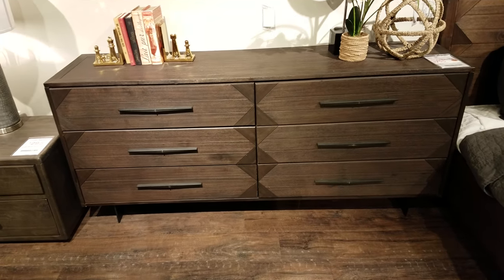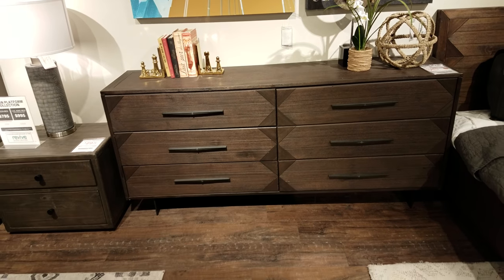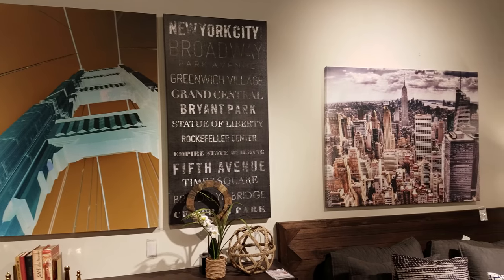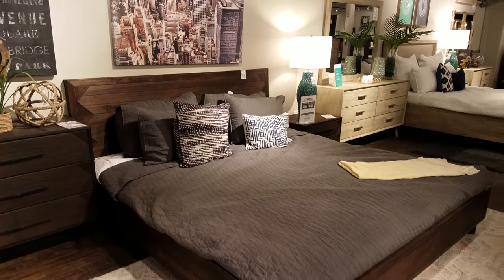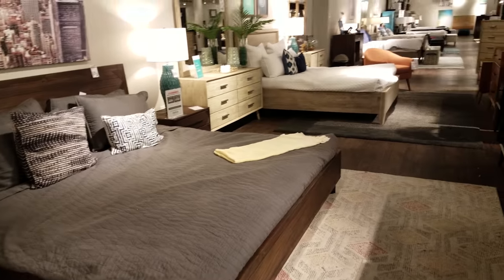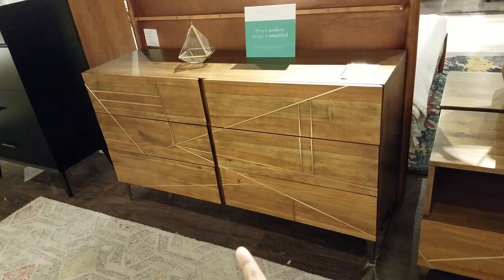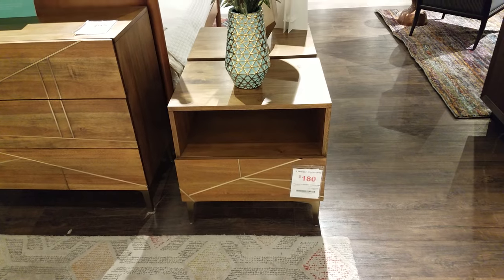A sixth one will be $7.95. It looks like that is on clearance. So that's their clearance price. $6.95 for the bed in front of me, $7.50 for the Cali King. Here's another dresser. This one's actually going to be $4.95 compared to the other one. This one is a six-drawer one. It's really neat. And they do have a one-drawer nightstand, which will be $1.80.